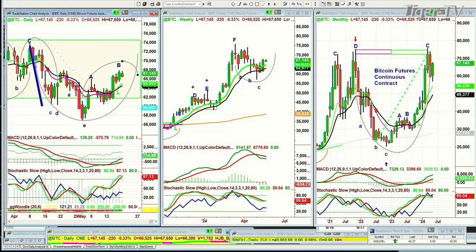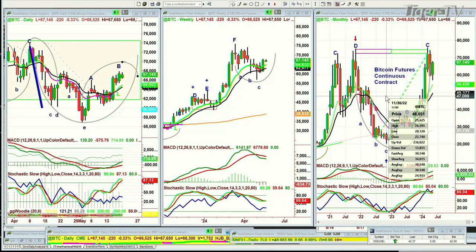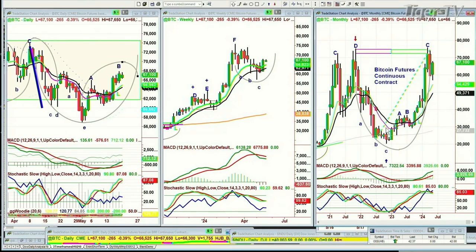you can't call this a plumb line. Plumb line is usually a perfect left side, right side price time match. It says that this low will equal from the high, the number of bars going to the low will match the number of bars going to the high. But if it doesn't look like it's going to work, you don't want to put that in. You want to be flexible.